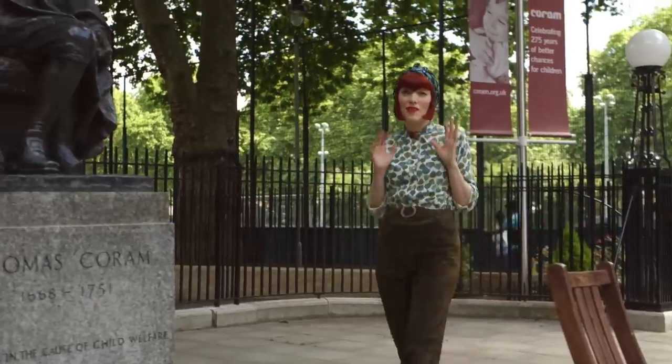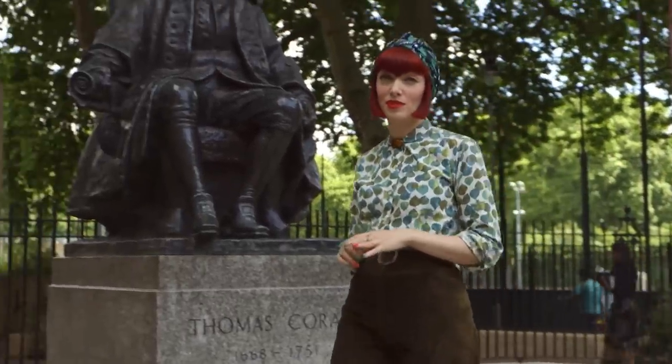Not only do we have very few portraits of working people, but we have even fewer surviving examples of what they wore. But what we do have is an amazing collection of 18th century everyday textiles from here at the Foundling Museum.